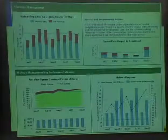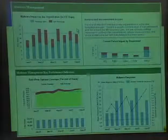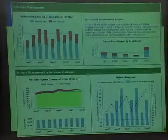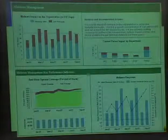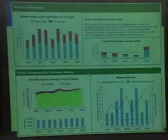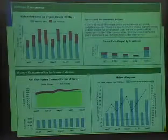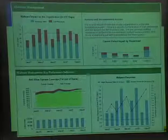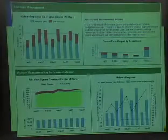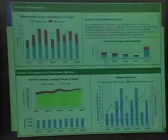Over here on the left, if I can find my mouse again, I'm taking a look at that malware impact on the organization over time, so I can see what got me to this current state, and how that compared overall to what I'd budgeted. In this case, the blue is the hard dollar cost of recovery, and the red is soft costs, where they've estimated lost productivity. I'm actually not a huge fan of those kinds of numbers at this stage in metrics for most companies, but this is what they wanted, this is what they got.